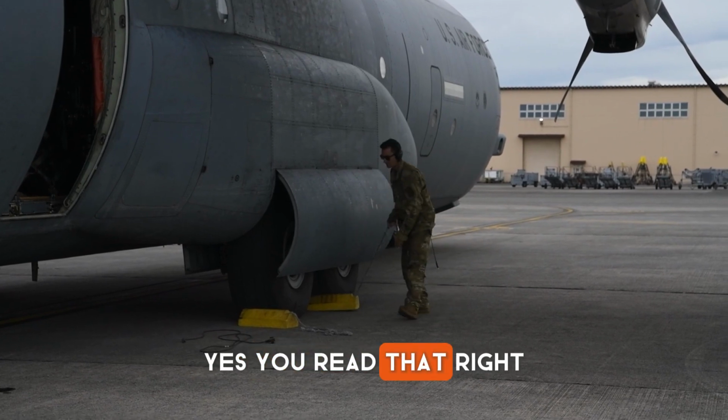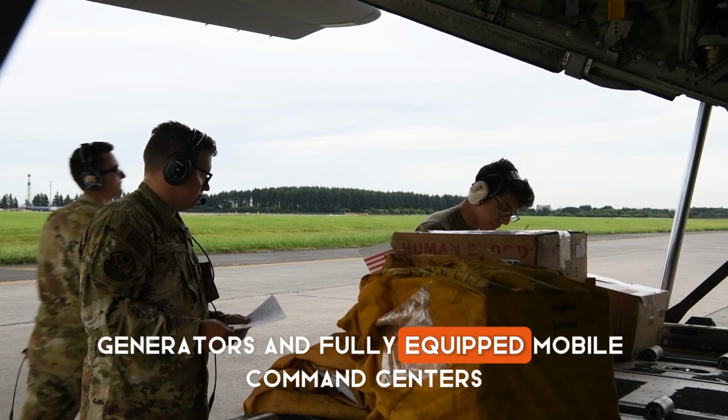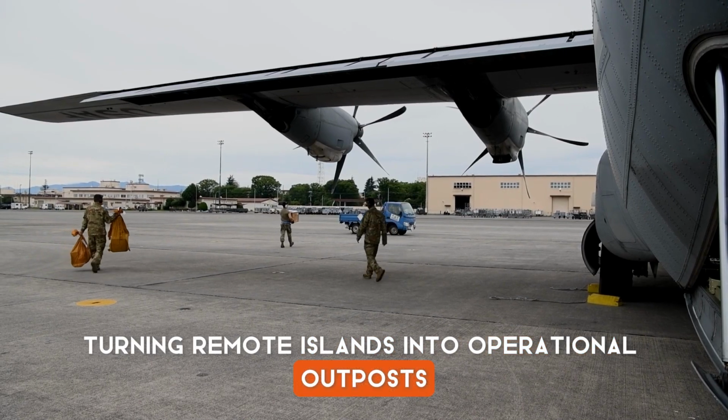Yes, you read that right. The C-5M can fly in prefab shelters, generators, and fully equipped mobile command centers, turning remote islands into operational outposts within hours.